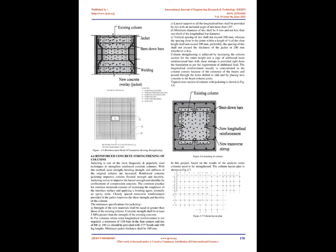4.4 Reinforced concrete strengthening of columns. Jacketing is one of the most frequently and popularly used techniques to strengthen reinforced concrete columns. With this method, axial strength, bending strength, and stiffness of the original column are increased. Reinforced concrete jacketing improves column flexural strength and ductility. Jacketing serves to improve the lateral strength and ductility by confinement of compression concrete.